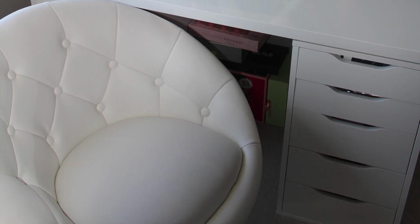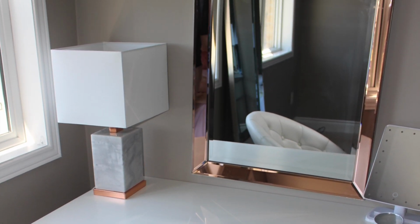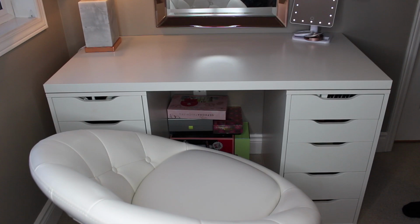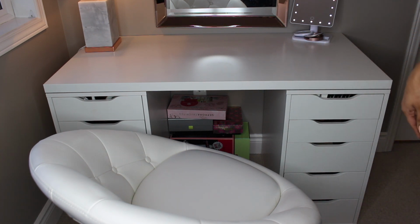I have the Alex desk with five drawers on each side. I don't really keep anything on the top, I like the clean look. I just have my Impressions Vanity mirror, which lights up when I get ready. My chair is from Wayfair, and underneath I just have some PR packages.